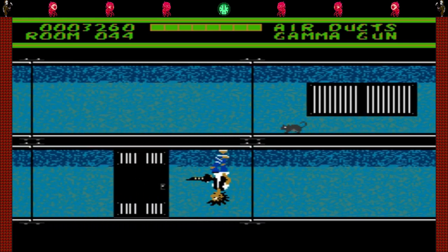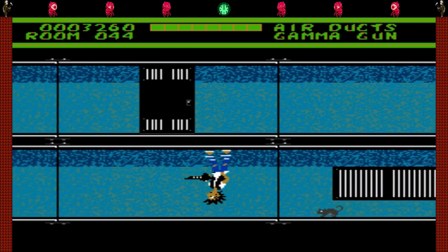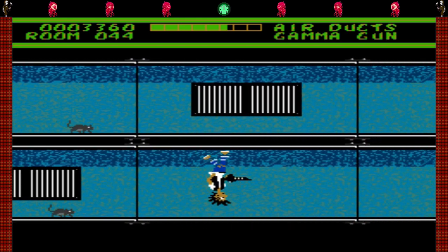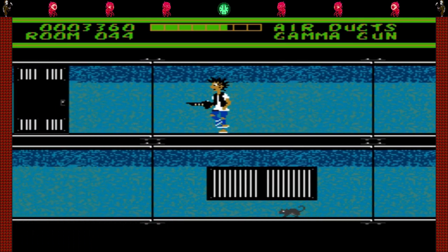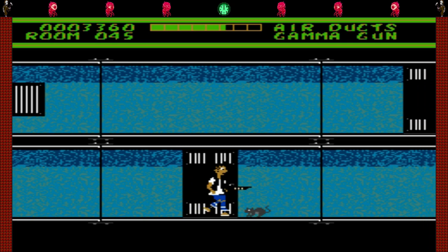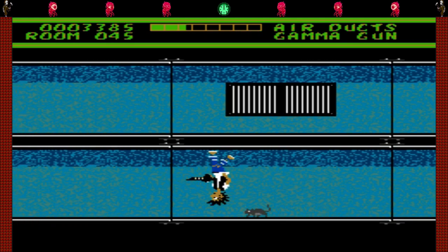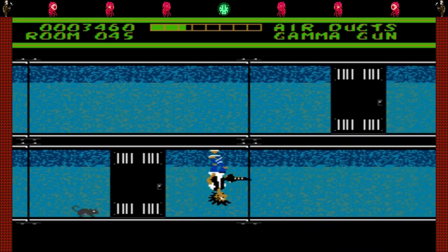Let's go this way. Go past that. Go past the mice. Zap the banshee and get trapped again, huh? I'm confused. I completely lost my way. I can't stop because of the mice. All right, let's go to the left. No, no. No, let's not go to the left. Let's go to the right.